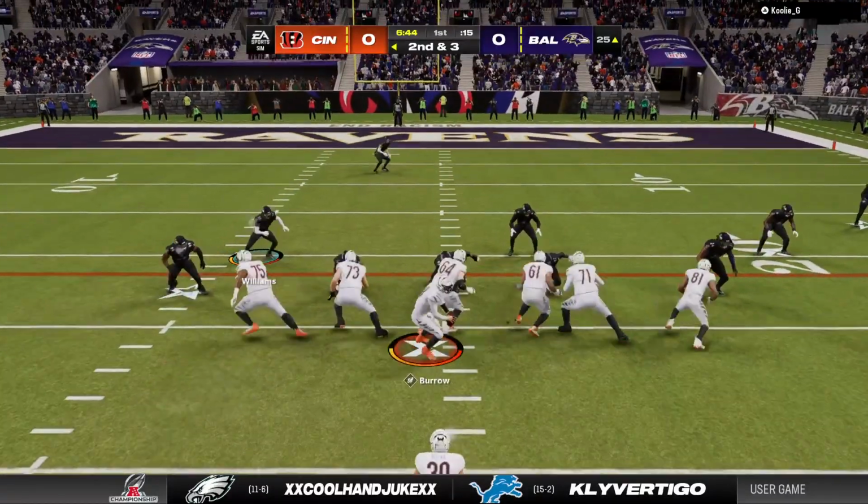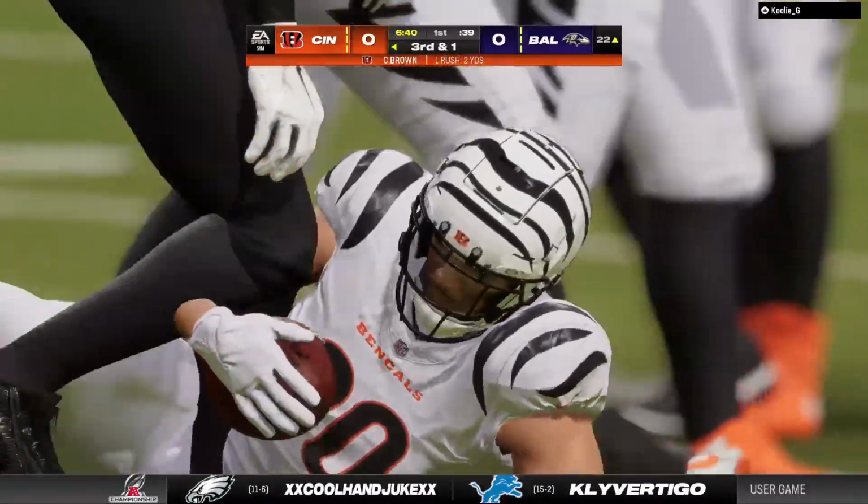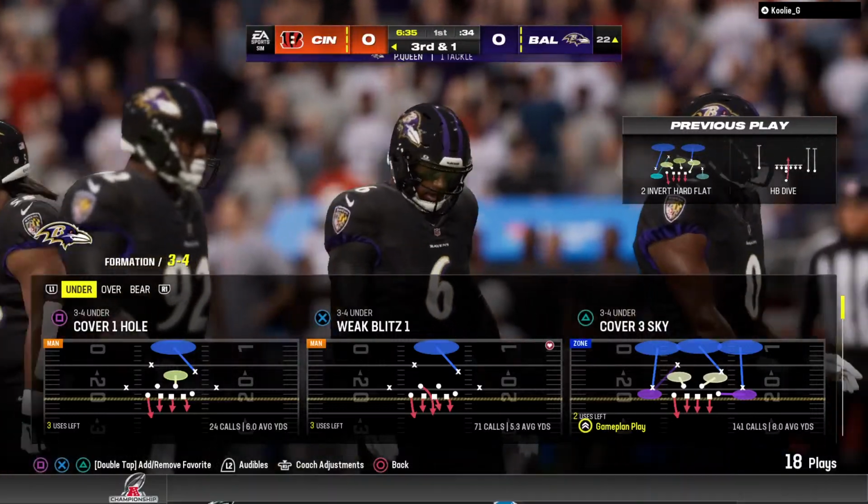There's a little bit of deflation when they end up recovering it. They knocked it free, but couldn't take it away. And this won't be enough to pick up the first. A gain of 2, 3rd and 1.